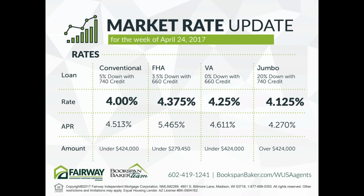Rates are hanging in there. Rates are looking pretty good still. You see conventionals are down in the low fours. Of course, if you're paying points, you're getting a rate in the threes still, which is better than they were a month ago. So we're definitely headed in the right direction there.